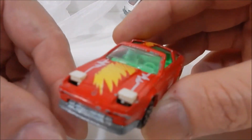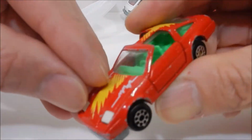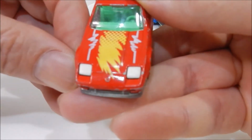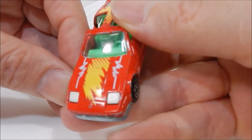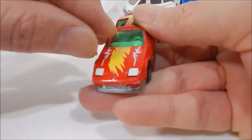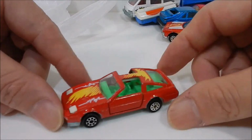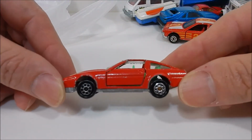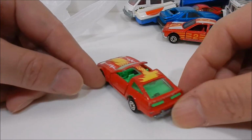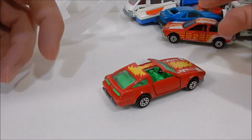Also has the pop-up headlights. Yeah, very small, but I don't know if you can make it out. I think it's got the Z logo right at the front right there. Okay, so again, very, very cool 80s car. The wheels actually look decent for this casting. And like I said, it's a very awesome looking 80s or 90s vibe.